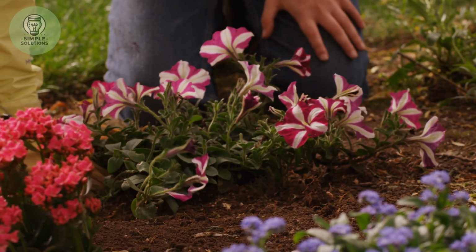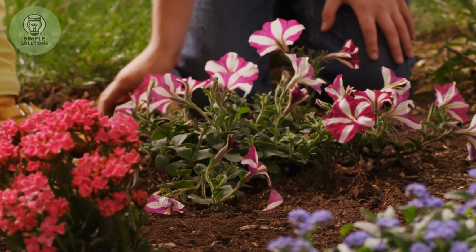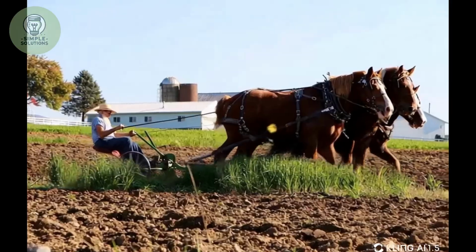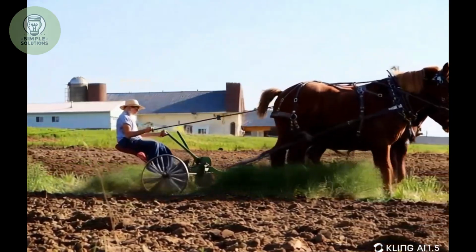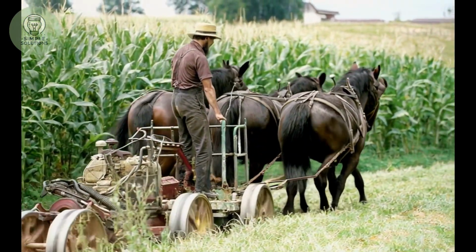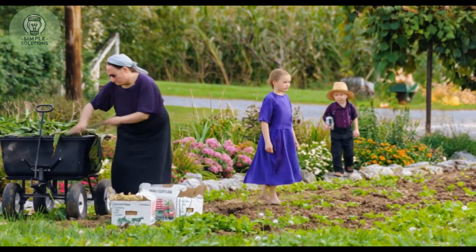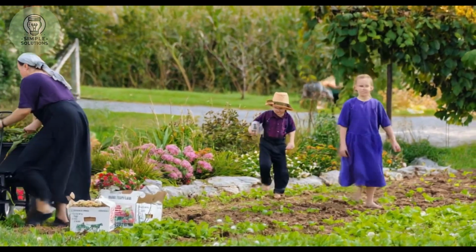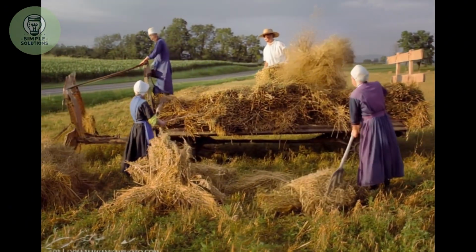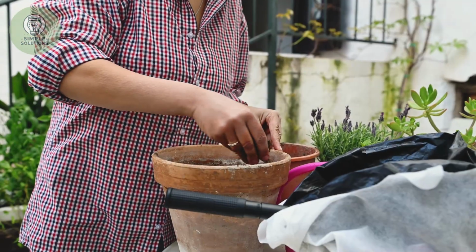You won't hear noisy machines in an Amish garden. Just the whisper of sharpened hoes, used with swift, efficient movements. They scuffle weeds just beneath the surface instead of chopping deep, and they treat their tools like trusted companions, oiling wooden handles and sharpening edges. Every motion is intentional, even ergonomic, allowing older gardeners to work for hours without strain.